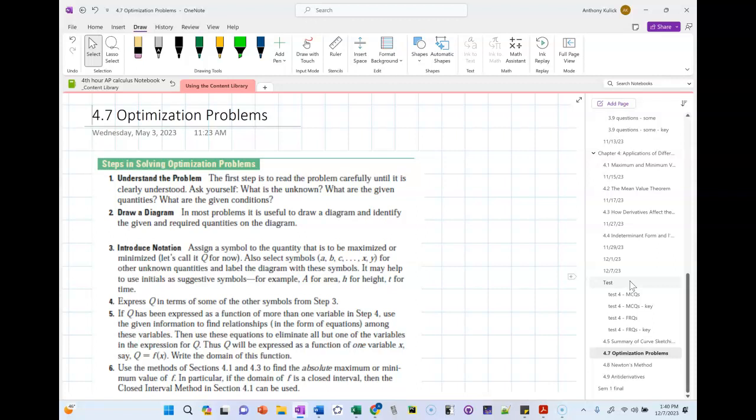Step two would be to draw a diagram. Most of these things that exist in real world situations have a geometrical component to them, or at least are best visualized. So drawing a picture of what's going on on a sheet of paper and labeling the components, the parts you know or are variables, will often be quite helpful to you. While you're doing that, you'd want to introduce notation. So the quantity that you want to maximize, they're using the letter Q there, but you're going to want to write a function for that quantity involving the knowns and unknowns that you're given in the question.